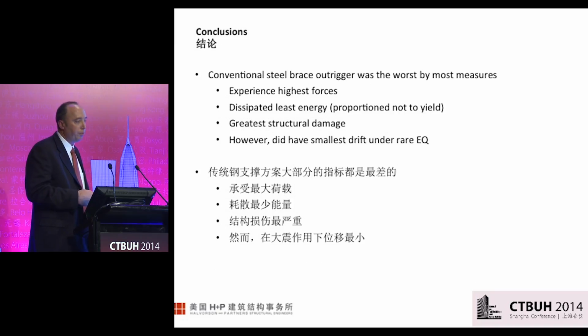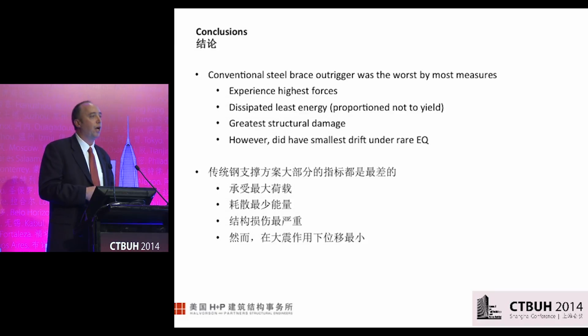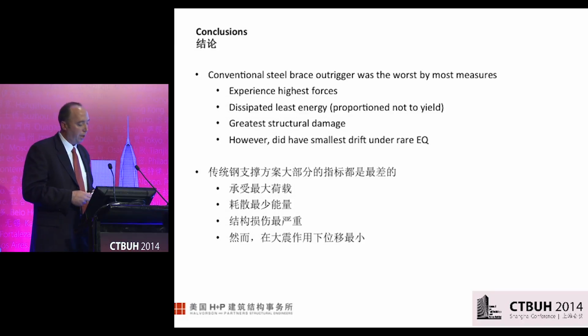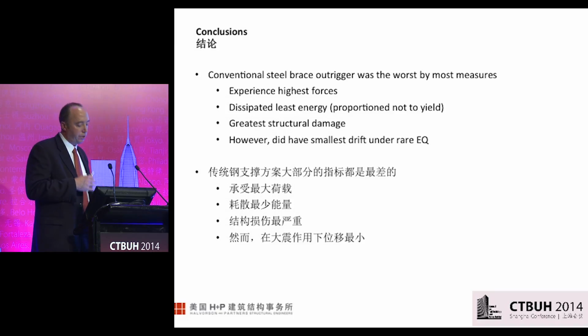The conventional steel brace system actually didn't perform as well. It experienced the highest forces, and so we had our panel zone design issues still. It dissipated the least energy proportional to yield and had the greatest structural damage. However, it did have the smallest drift under rare earthquake. So you couldn't say across the board performance was better for the viscous damper. It depended on what the issue was.